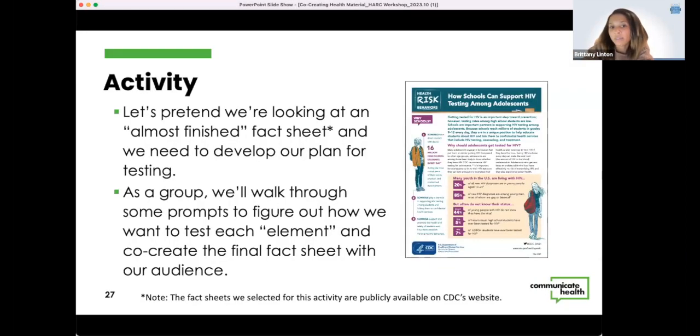For our activity, we'll do this through the end, because I know we have about 18 minutes left. What we're going to do is take an existing health communication material. In this scenario, I would like everyone to imagine that you're looking at an almost finished fact sheet. The one we have up here is about HIV testing. This is a publicly available fact sheet on the CDC website, but for this scenario, let's pretend that it's almost finished and we need to further develop it.